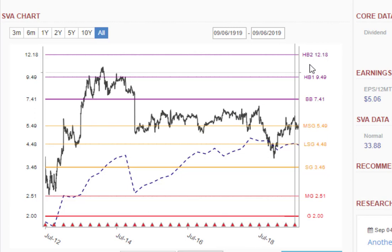And note that I have all of those, the names that I have given to the breakpoints, and I have now got the precise price to book value there so that you can see what they are.